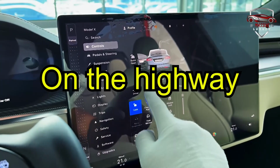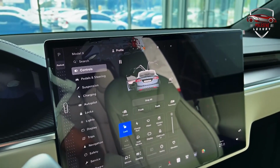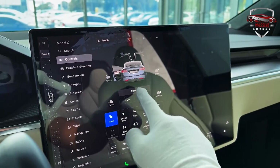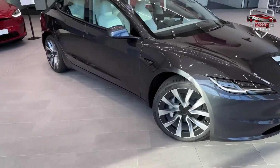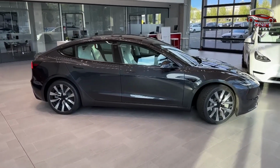On the highway, aside from some road noise from the massive 22-inch wheels, a Tesla Model X cruises in near quiet. Its suite of driver aids can assist you in steering, braking, and even changing lanes. The immense power available makes quick work of any overtaking maneuver, with the rapid acceleration only slowing somewhat at high speeds. The big windows and spacious interior make this a perfect family car for lengthy road trips.